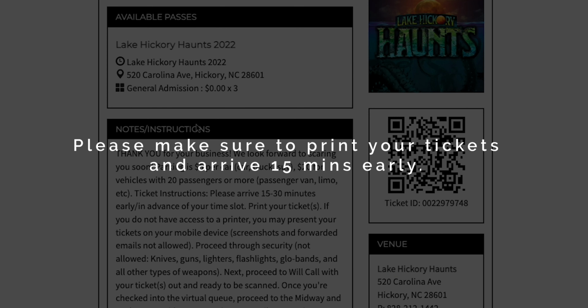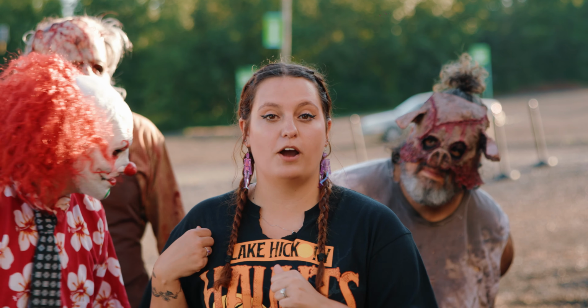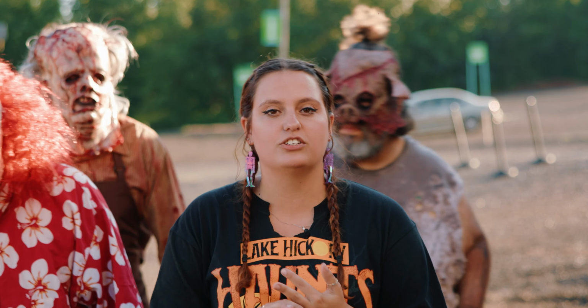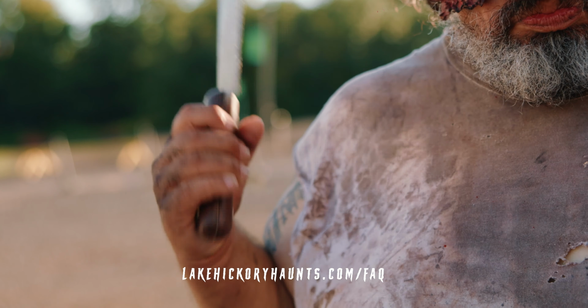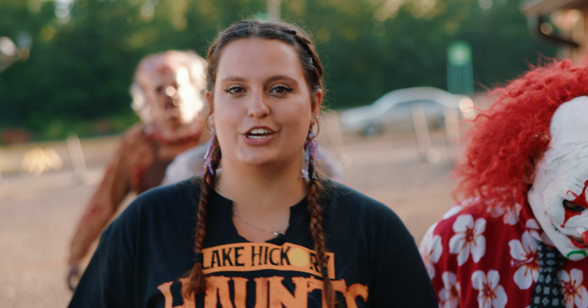So you're going to want to arrive 15 minutes before your selected time slot. That way it'll give you time to get in the parking lot and come through security. You're going to want to leave any weapons, lighters, or other restricted items in your car, and you can find a full list of that in our frequently asked questions. Then you're going to make your way over to our ticket office. This is where you're going to check in and get added to our virtual queue.